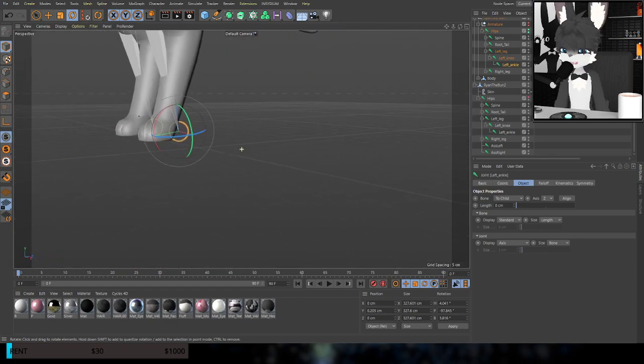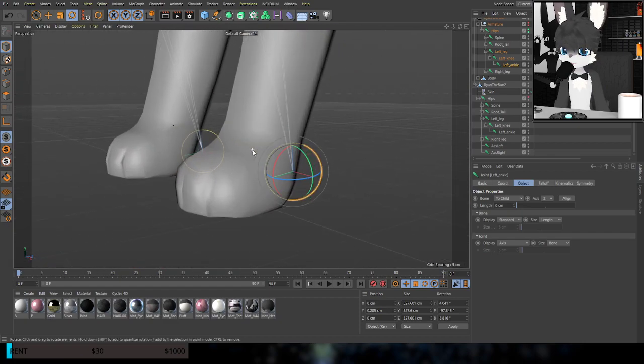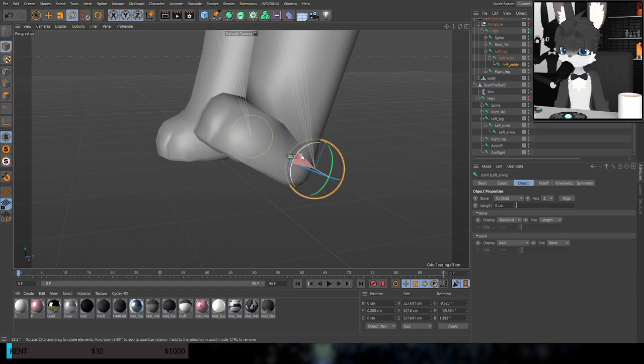I swear, this mouse, I need to get a new one. Can't afford it though, but I need a new mouse.